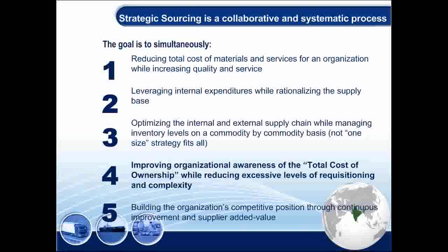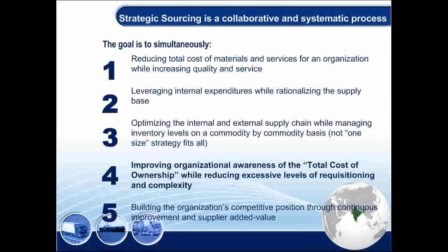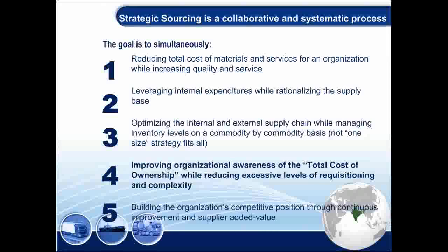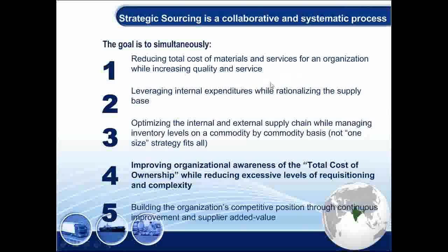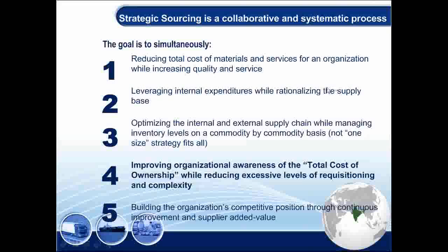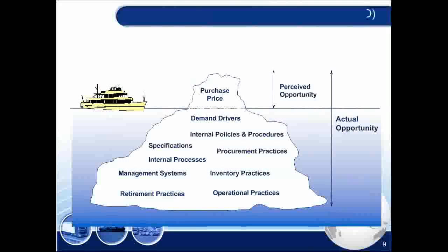As I told you in the definition of strategic sourcing, there has to be continuous improvement. If it is not continuous, it's a one-time job. Don't think that I have done a partnership with one supplier for the next 10 years. No. You will have to go through it. You could do it after 2 years, 3 years, but it has to be done on a regular basis. So the primary objectives, I think I've touched on already. I'll just skip over this.